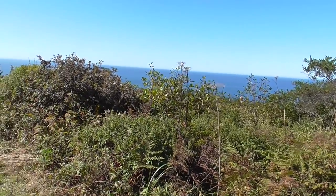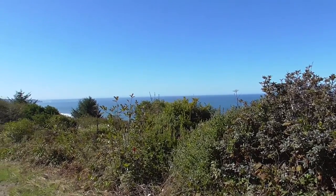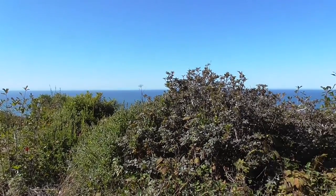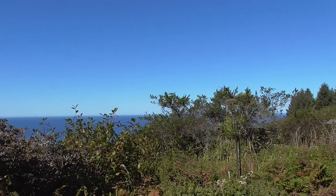Okay, family and friends, here we are. The beautiful view spots, looking at the Pacific Ocean, right near my mushroom picking spot. And it's a great day. See very far.